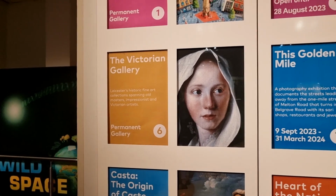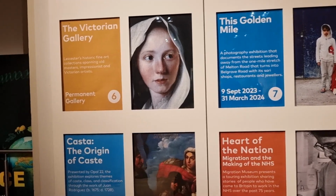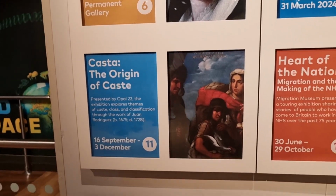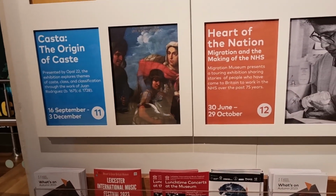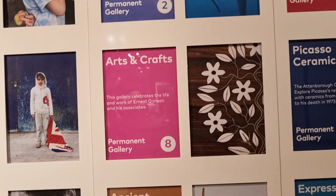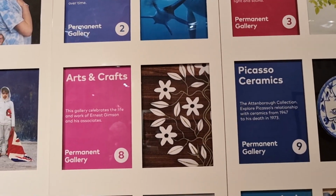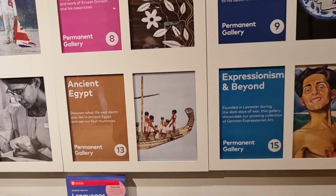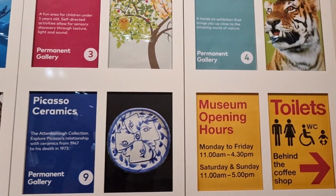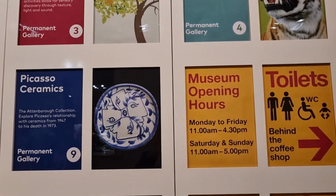So friends, it has displays of science, history, art, both international and local. There are beautiful galleries which include the science displays, the dinosaurs, the ancient Egypt culture, the Victorian art gallery, the Picasso ceramics of the Attenborough collection, and there were a number of exhibitions hosted here. It has German expressionism art, and then again there is a WC facility here and a cafeteria here.